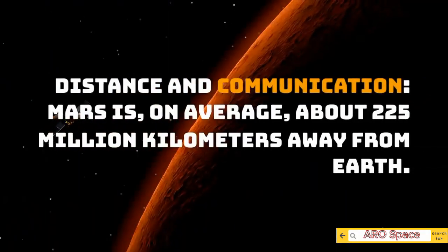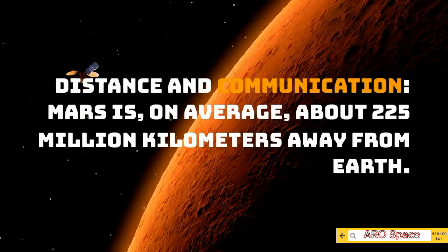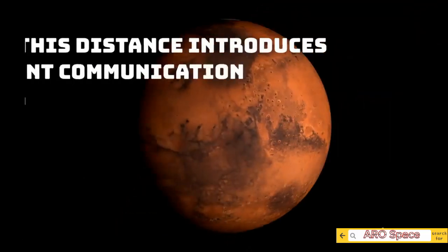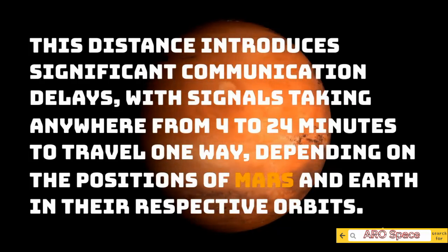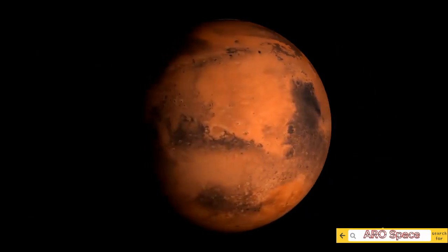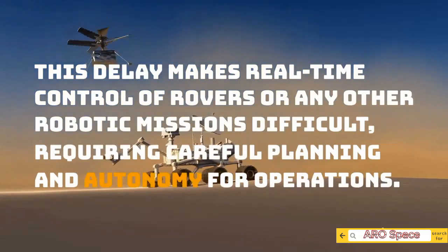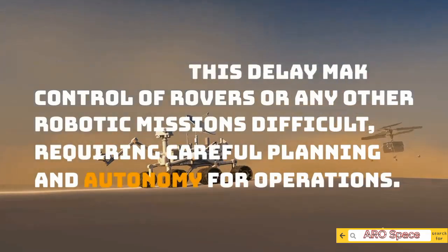Distance and communication. Mars is, on average, about 225 million kilometers away from Earth. This distance introduces significant communication delays, with signals taking anywhere from 4 to 24 minutes to travel one way, depending on the positions of Mars and Earth in their respective orbits. This delay makes real-time control of rovers or any other robotic missions difficult, requiring careful planning and autonomy for operations.